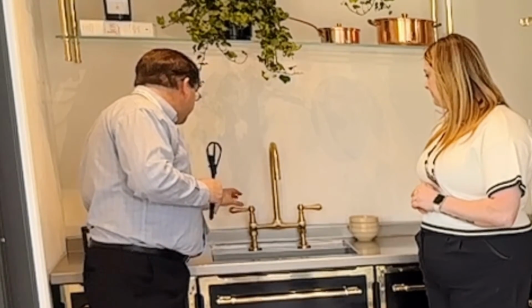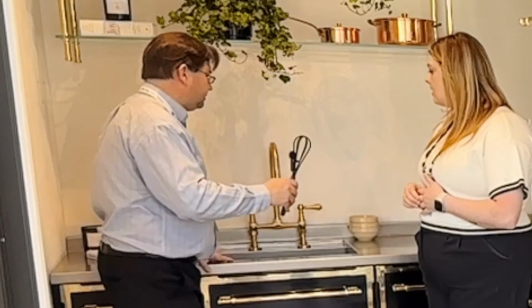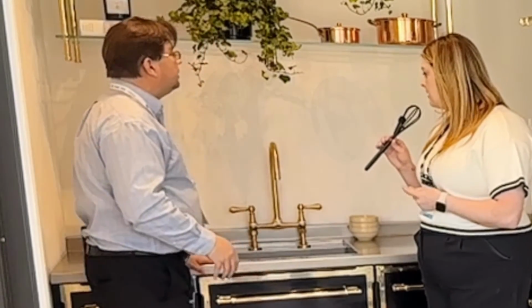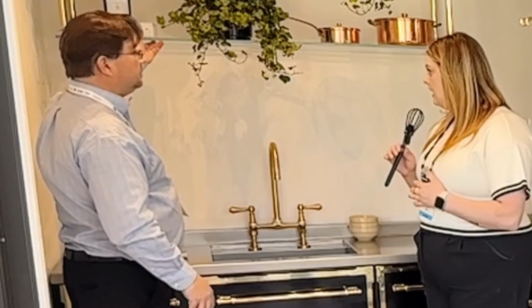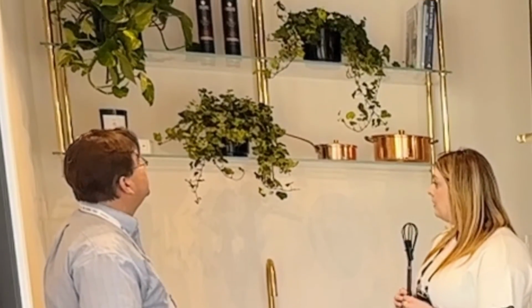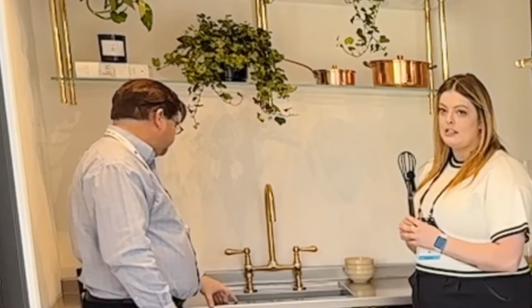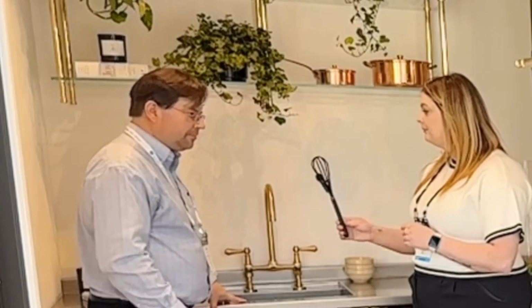Mhm. And whose faucet is this? That is our faucet as well. So we also have fittings. We have sinks and faucets. Our sinks can be made at any size that you'd like. Same with the upper shelving that you're seeing here with the glass shelves and the brass rods. Those can be made at any size that you look for.